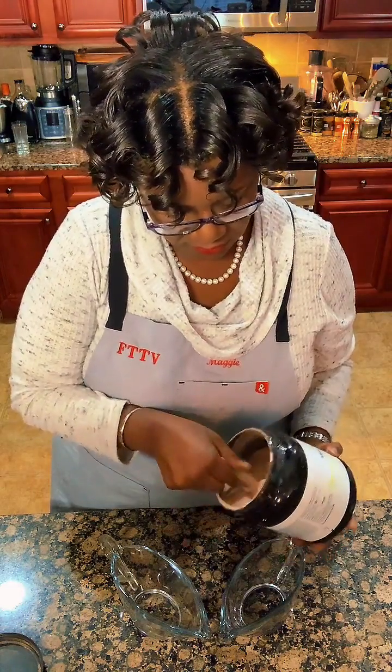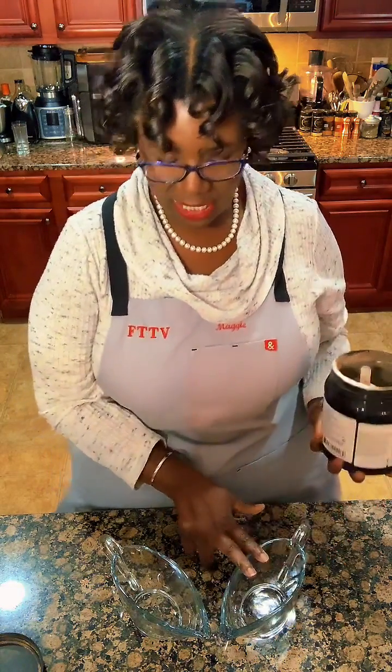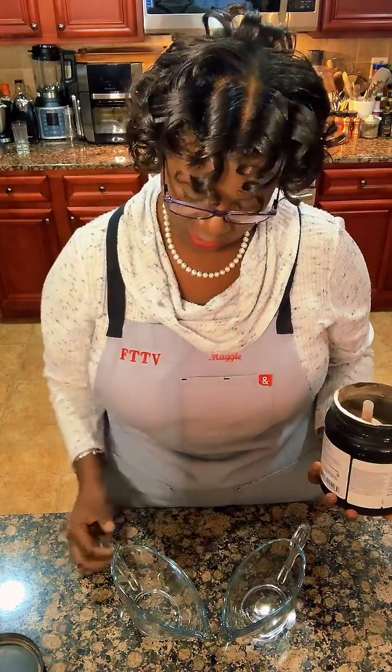So let's do 2 scoops. We're gonna do all of the dry in one measuring, or one, what is this, gravy boat.